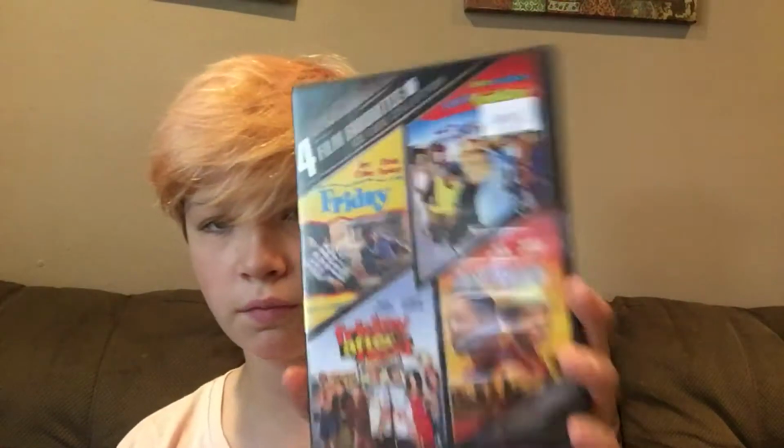It's this 4 Films Ice Cube collection. It's Friday, Next Friday, and Friday After Next, and then it also has one called All About the Benjamins. I mainly got it for these 3. This I don't really care about too much, but yeah, this was pretty cool, and it was normally $8. It was 50% off, obviously. That was a really cool pickup, though. Probably one of the best ones I found this whole trip.